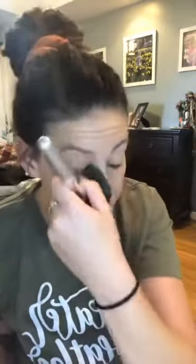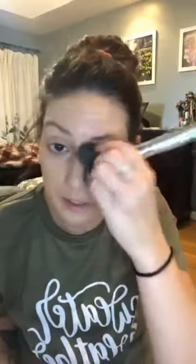So my normal go-to every day is probably my CC cream. I am ordering myself some BB cream, the next order that I place, because I was very impressed.